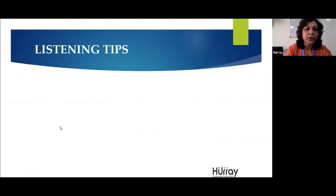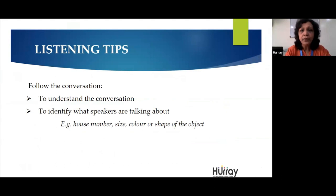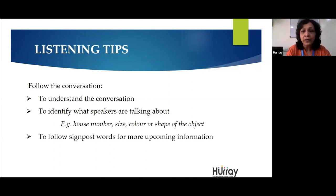Now let's look at some tips for listening. You have to follow the conversation in order to understand what the conversation is about. You also have to identify what the speakers are talking about. For example, it could be a house number, the size of an object, a color, the shape of an object, a description of some place or a person or an event. It could be any of these details. So you have to take care that you listen to the details and follow signpost words for upcoming information. When there's information which they're going to talk about, you will also hear some signpost words. In the slide after the next one, I will show you some examples of signpost words.